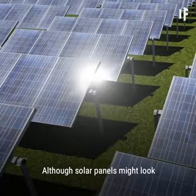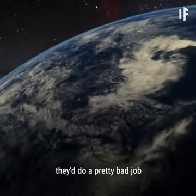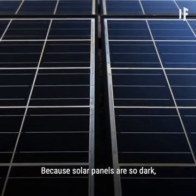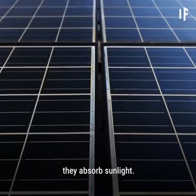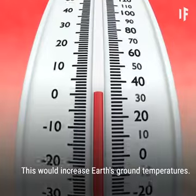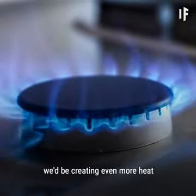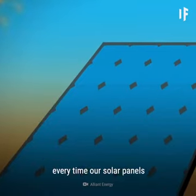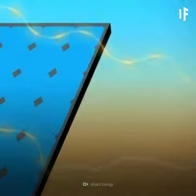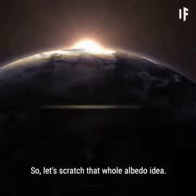Although solar panels might look super reflective to us, they do a pretty bad job of reflecting sunlight into space. Because solar panels are so dark, they absorb sunlight. This would increase the Earth's ground temperatures. Plus, according to the laws of thermodynamics, we'd be creating even more heat every time our solar panels converted solar energy into electricity. So let's scratch that whole albedo idea.